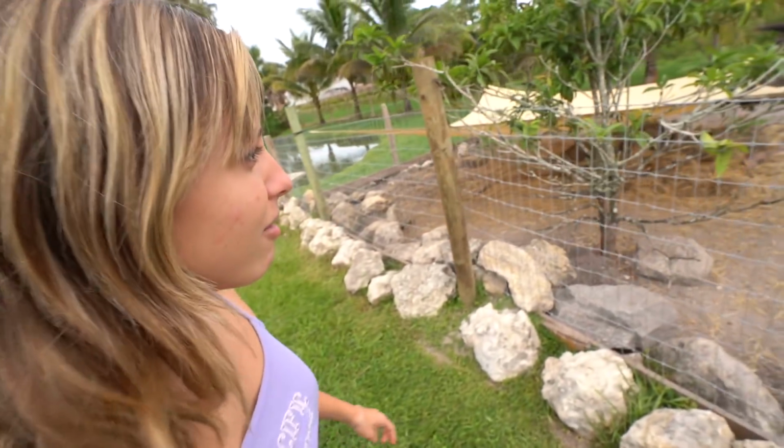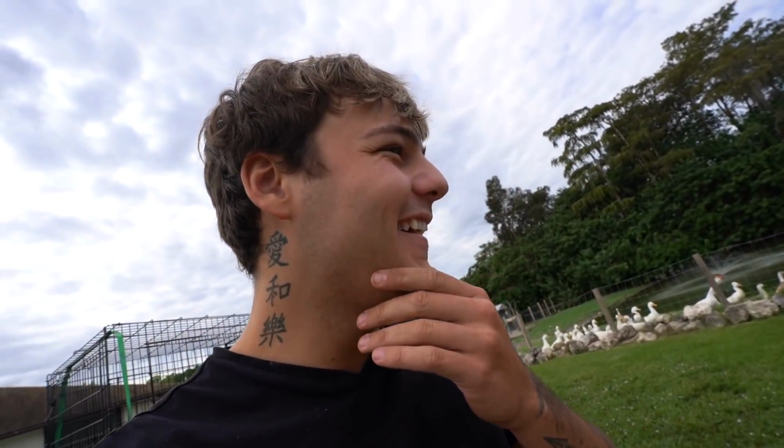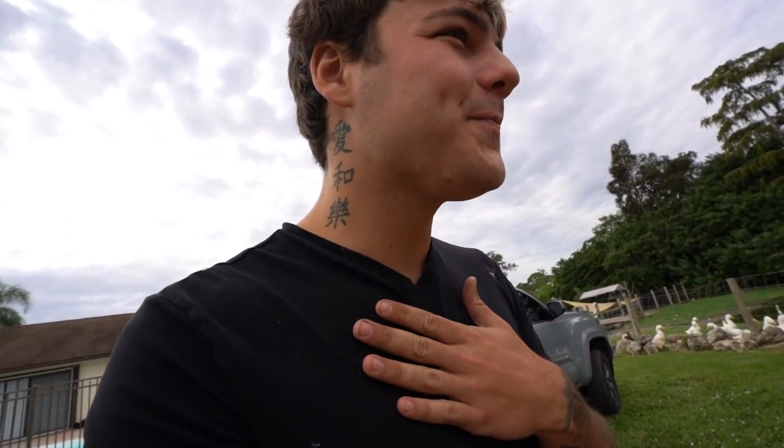They're all little brown ones. Oh my gosh, they're so tiny. They're all brown. By the way, I have not seen the babies either. They're all brown and white.